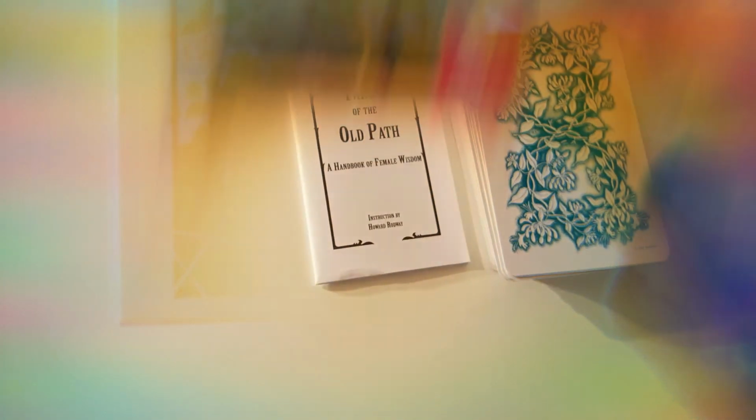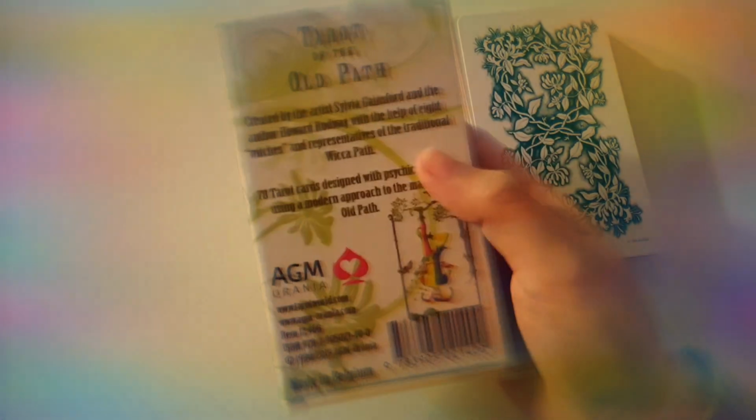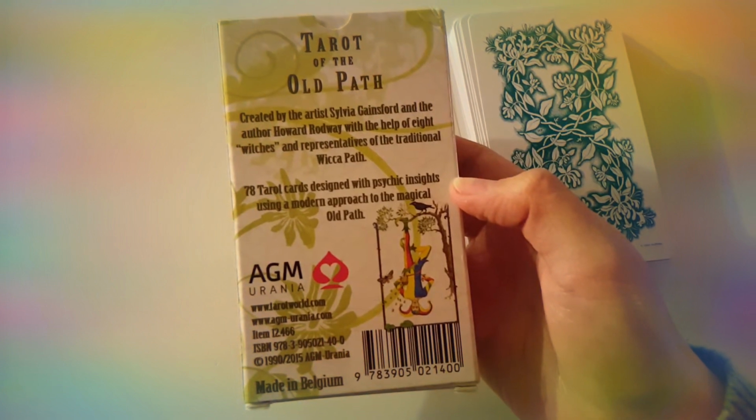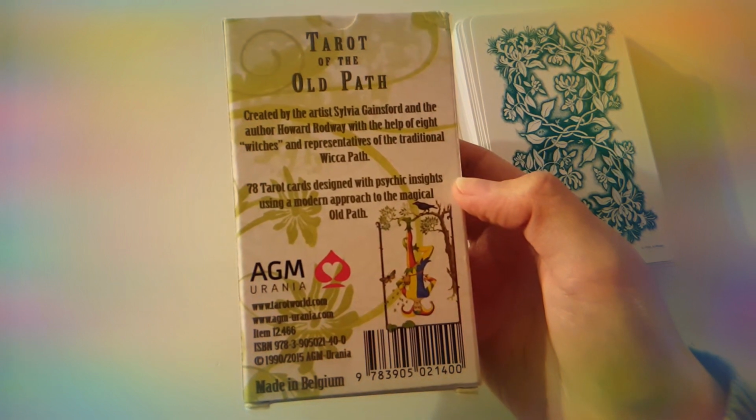But let's get started. So this is printed by AGM Urania since 1765. I had no idea this company was that old, so that's really cool. So here we have it, created by the artist Sylvia Gainsford and the author Howard Rodway with the help of 8 witches and representatives of the traditional Wicca path.